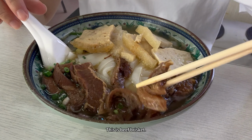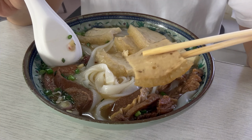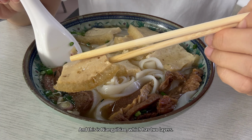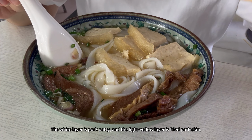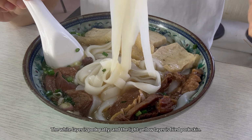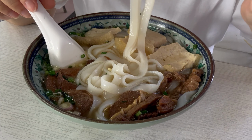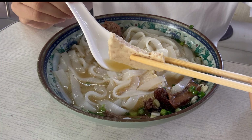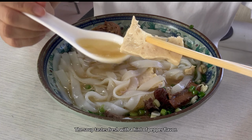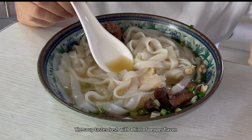This is beef brisket. And this is Niang Pi Biao, which has two layers. The white layer is pork patty, and the light yellow layer is fried pork skin. The soup tastes fresh with a hint of pepper flavor.